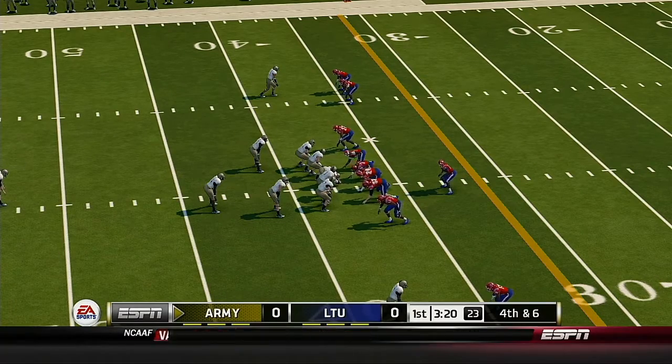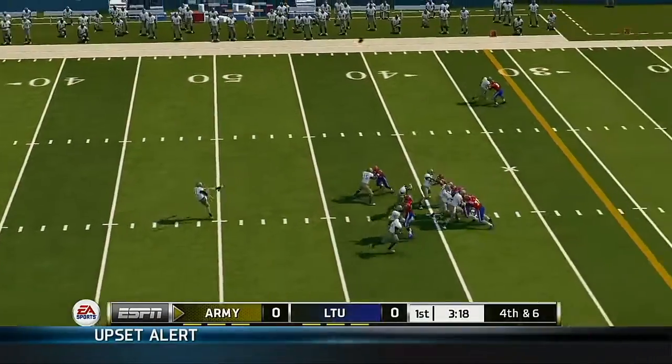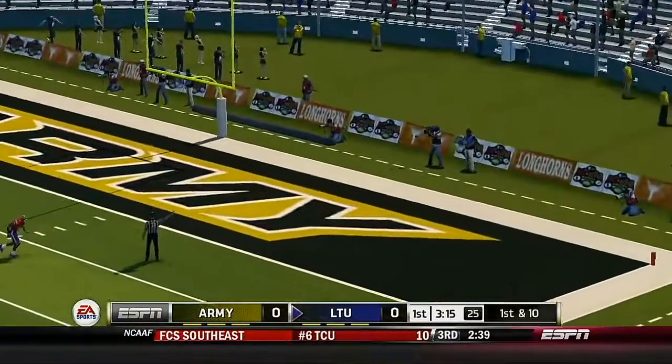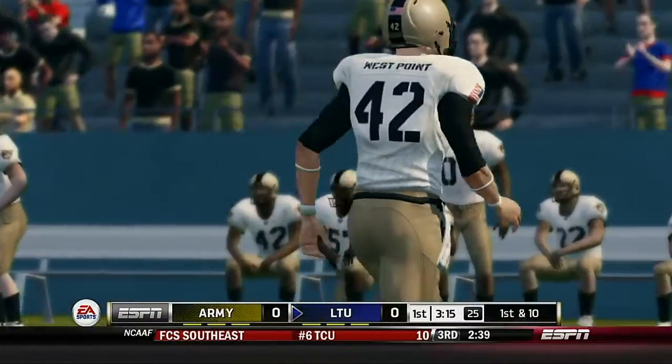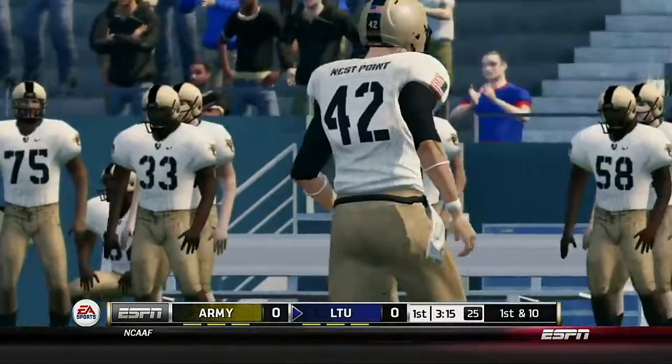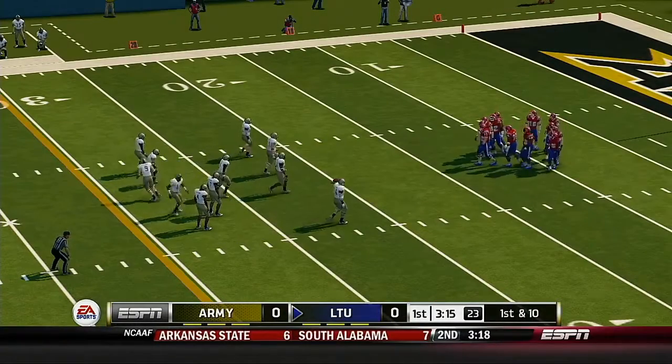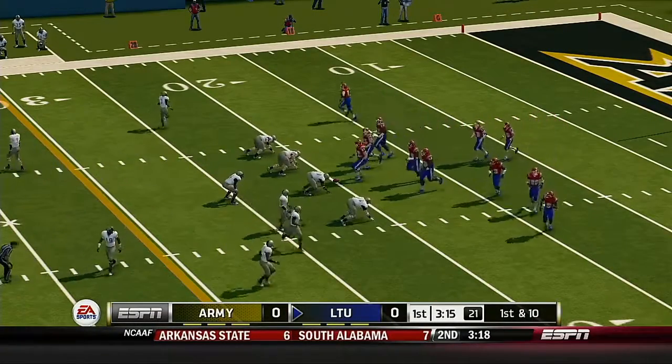Johnson is back deep to return. Little too much leg into that punt. They'll bring it out to the 20. Every drive's important in a tie game. I look for both sides to come out with some urgency.